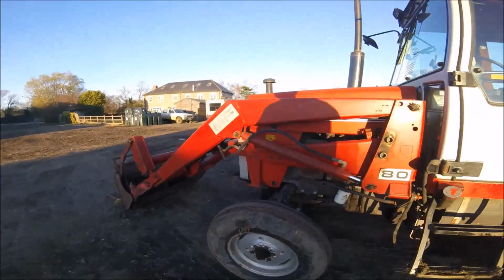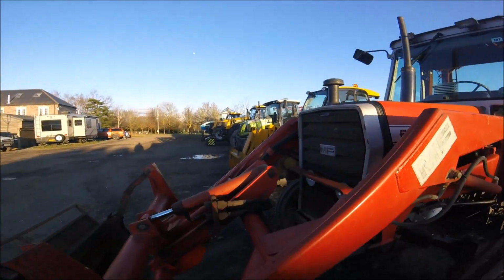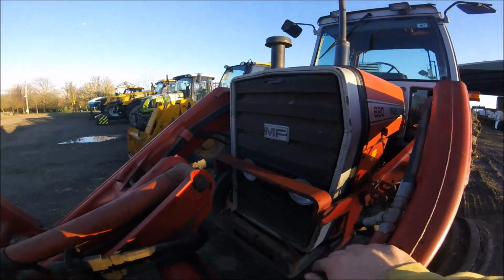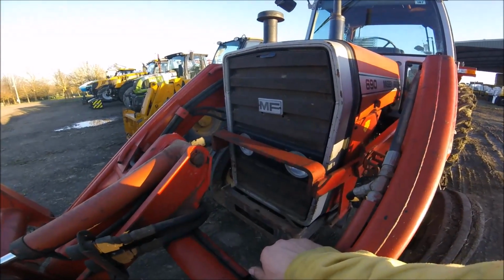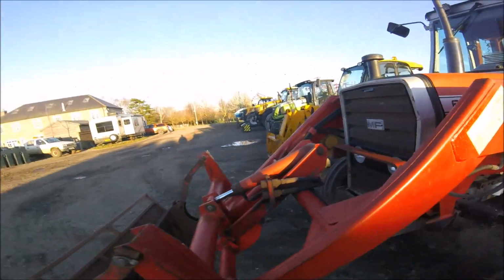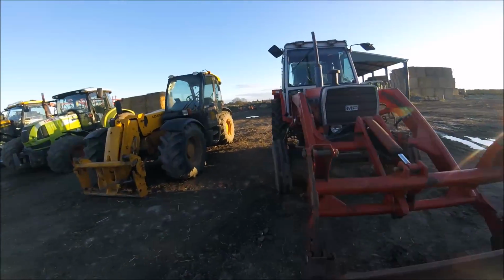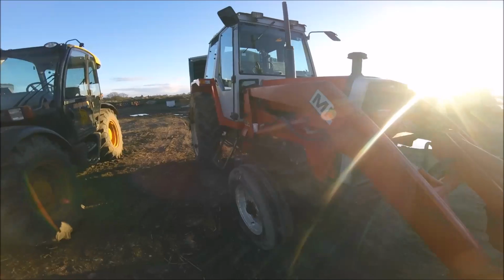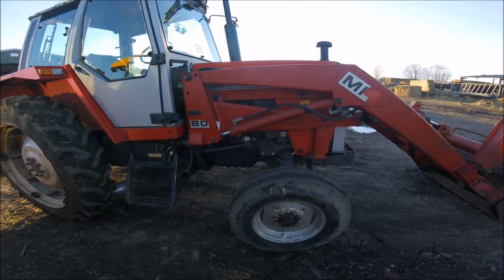It comes with a muck grab and that, but engine oil's fine and that. At the sale, there were weights as well, which I sort of wish I'd got, but they went for quite a bit of money. I'm going to have a look at taking the loader off and having a look at it with no loader tomorrow. I'll do that, or I'll do it at some point, maybe next weekend. Just see what it looks like without a loader.